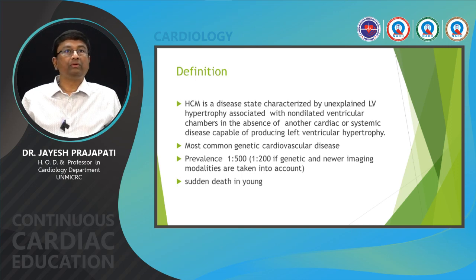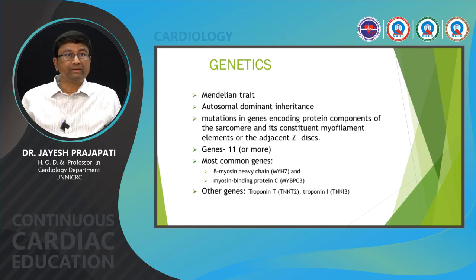We have to rule out other causes of LVH, like hypertension, aortic stenosis and so on. When we discuss the genetics, it is a Mendelian trait with autosomal dominant inheritance, with mutations in genes encoding protein components of the sarcomere, which constitute the myofilament element or the adjacent Z disc. A total of 11 genes have been identified. The most common genes are beta myosin heavy chain MYH7 and myosin binding protein C MYBPC3. Some other genes are also responsible, like those related to troponin T and troponin I, TNNT2 and TNNI3.